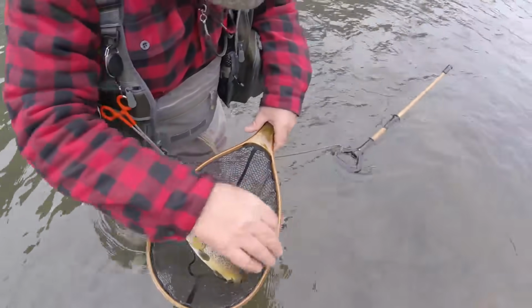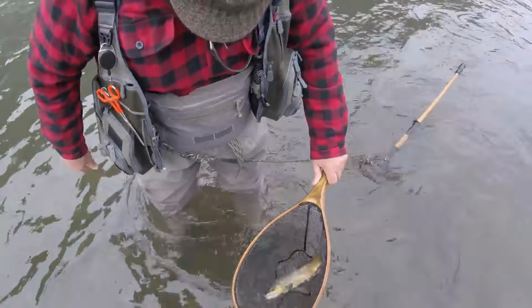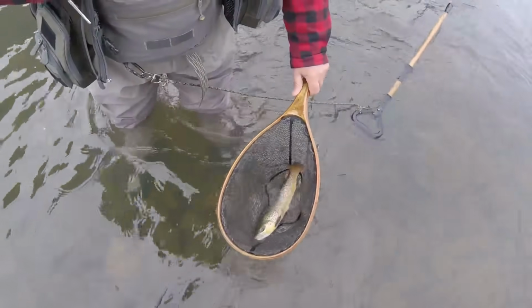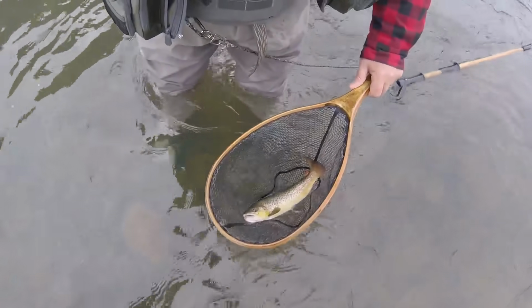You know what that green mop fly imitates, don't you? A larva? Nothing. I want to get a picture of that. Okay, there you go, peeps. We're doing good here.